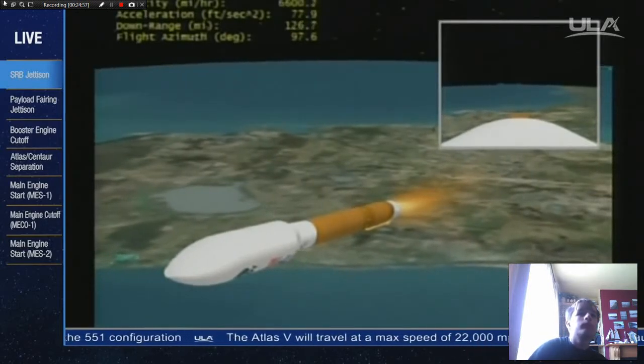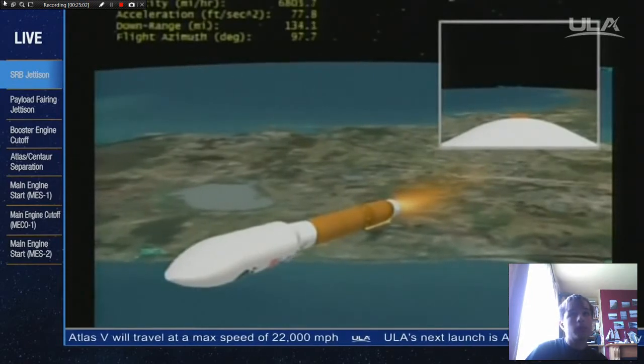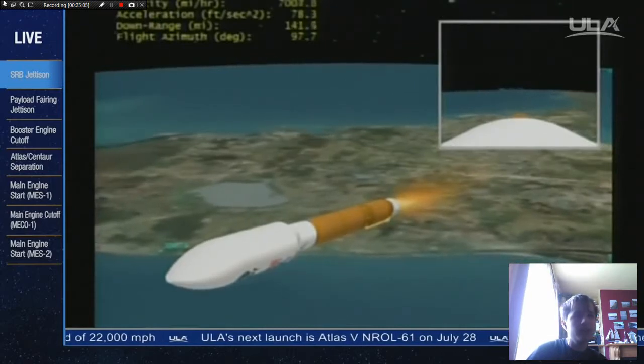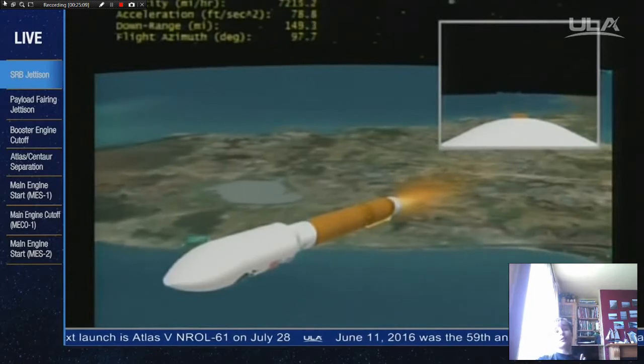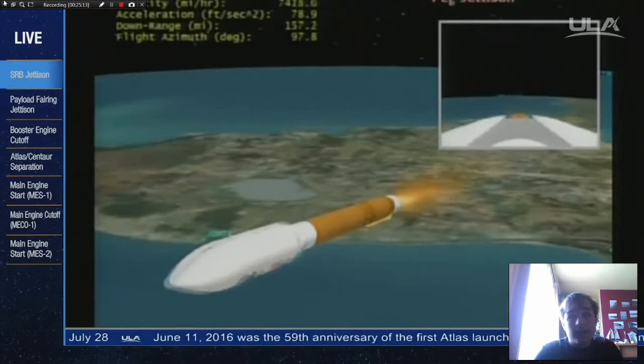Of course, the Atlas V, the 5 meter fairing, I think it was easier and lighter to make the fairing, well, maybe not necessarily lighter, but definitely easier and more aerodynamically stable to have the fairing cover up the Centaur. At least that's how I think it is.